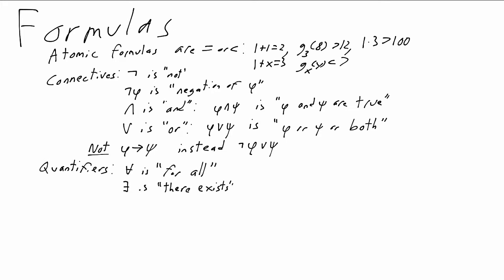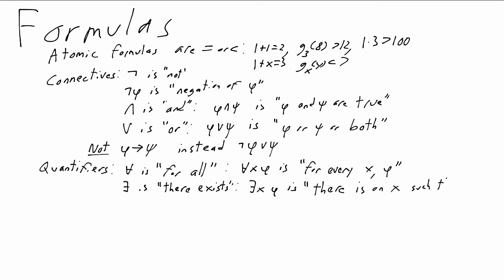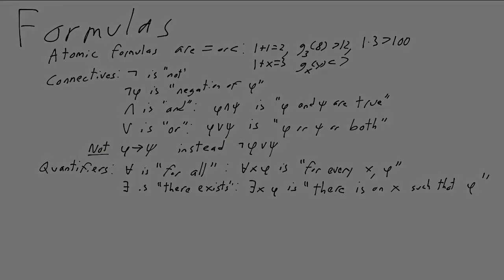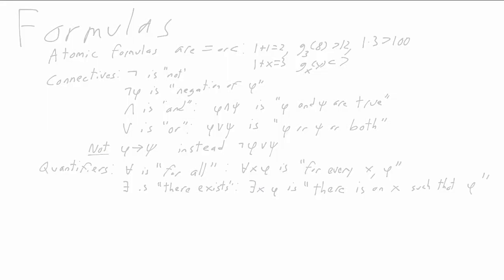So we write this to mean for every x, phi is true of x, and we write this to mean there is some x, so that phi is true of x. Once we start writing formulas with quantifiers, it's natural to want to think about the formula you get when you replace the variable x with a particular term. I'm going to use the following very explicit notation.